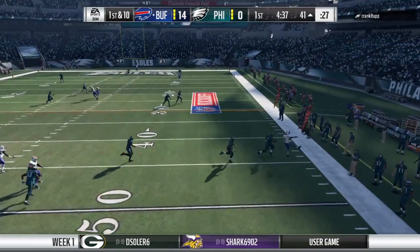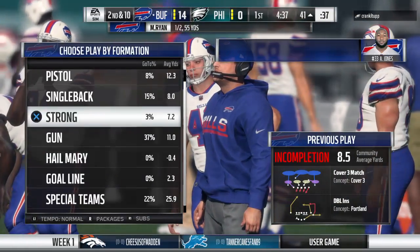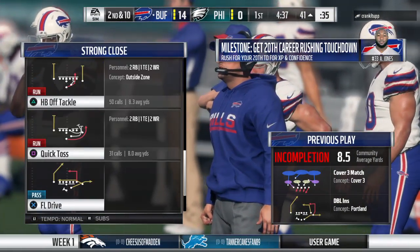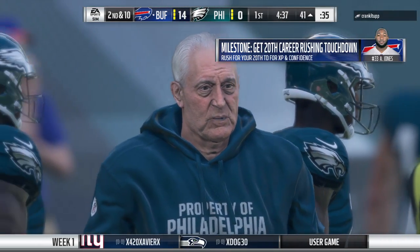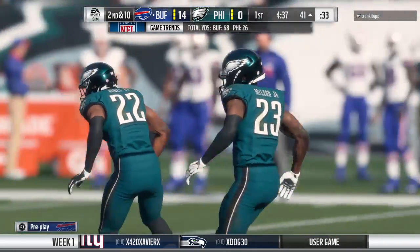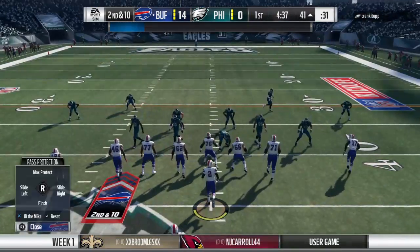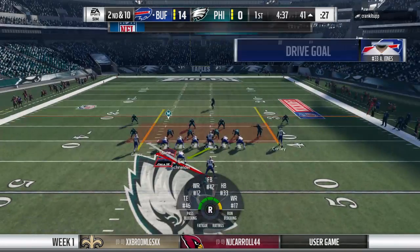Eluding the pressure right. And seeing no options, he just tosses this one away incomplete. Now that'll bring up second down. Not too many things get to a quarterback of this magnitude, but I think it's safe to say that pressure can get to any quarterback. Now, he's obviously a great franchise quarterback, but felt the pressure, threw it incomplete.